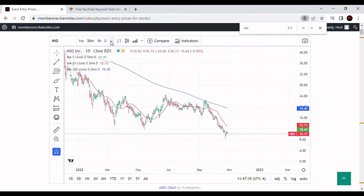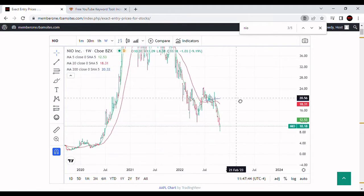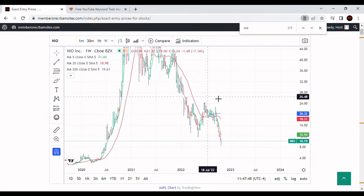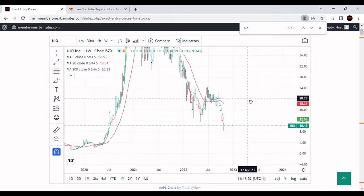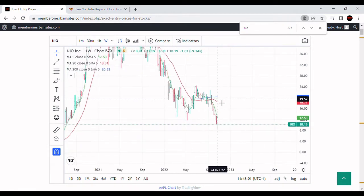Let's take a look real quick at the weekly chart. We're looking at technical analysis on this now using moving averages, and we're getting a good idea of what's going on with NIO. Again, weekly chart, 20-week moving average. The green is a 5-week moving average. We're below both of those. Here, as you can barely peek through here, is the 200-week moving average, and you can see it's below all of that. And it's just in a straight knife drop.